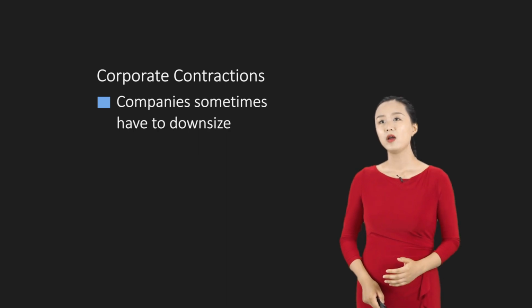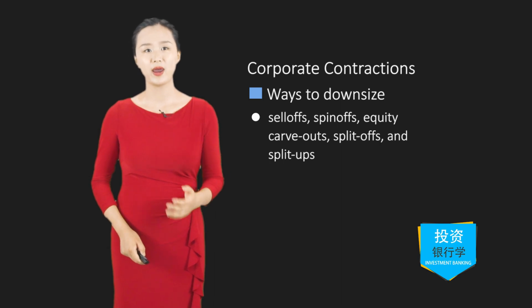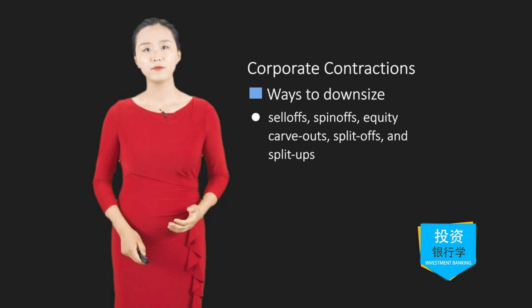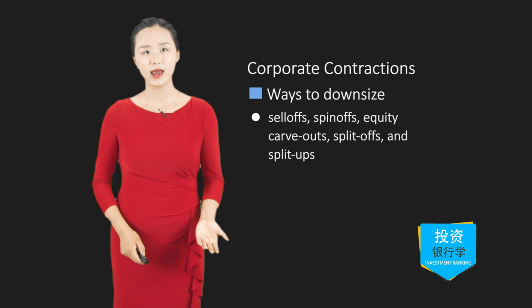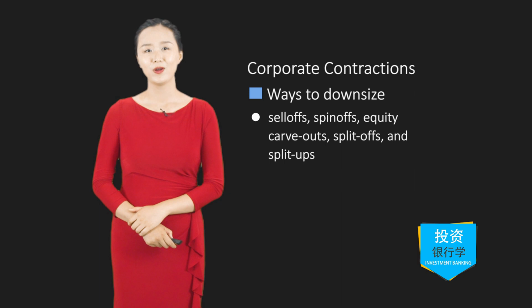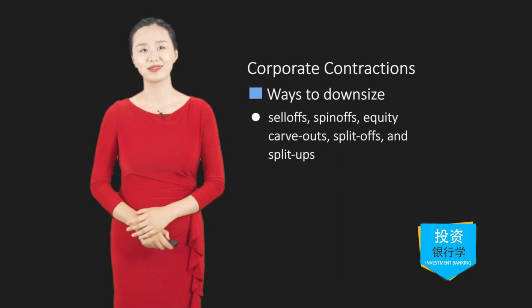In this chapter, we will be discussing various approaches for firms to contract their business. Topics covered include divestitures, spin-offs, equity carve-outs, split-offs, and split-ups. In the next few videos, we will be covering each one of them. Now, you may be wondering what motivates firms to operate at a smaller scale. In this video, we will first discuss the reasons behind business contractions.